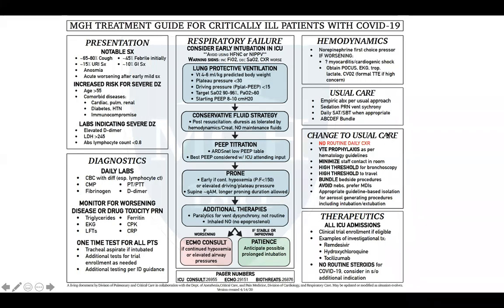But the only box of this I want to focus your attention on is the change of usual care. So no routine chest x-rays, no routine DVT prophylaxis. We have a very high threshold for any invasive procedures, or travel out of the unit for a CT scan or any other imaging study. And we're also bundling bedside procedures, which means that we have a team which does all the intubations in COVID patients, contributed by members, actually volunteers, from our OR anesthesia group.